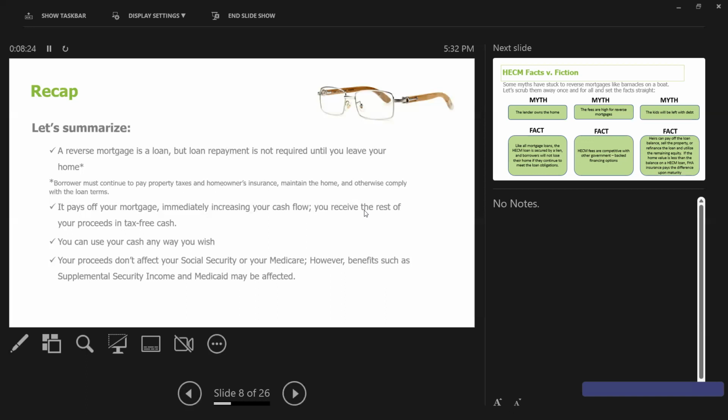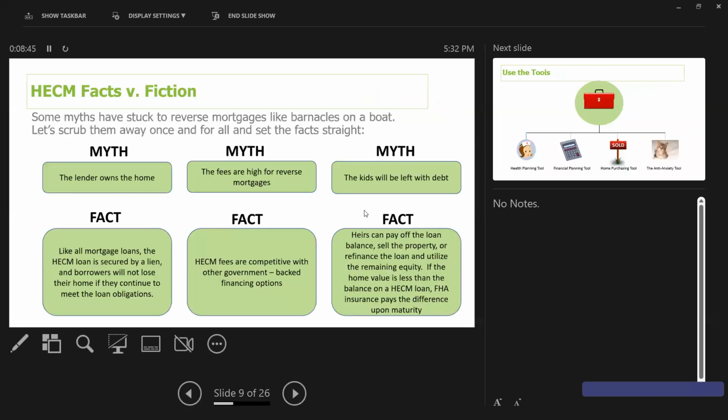However, if there are social benefits like Medicaid, and all of a sudden you put a big bunch of money in your checkbook, it may modify some of the social programs that you're benefiting from. So you need to really talk through that with everybody in that situation. Okay, next. A couple of minutes about reverse mortgage myths.